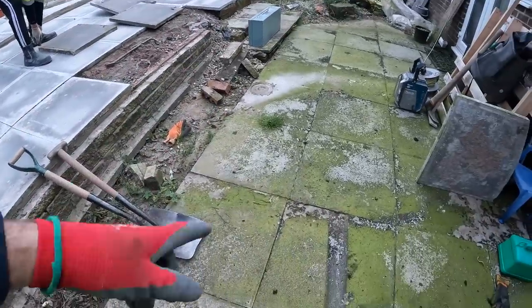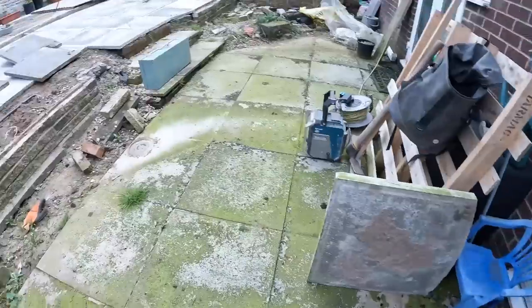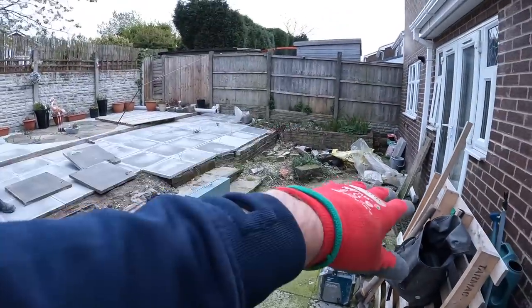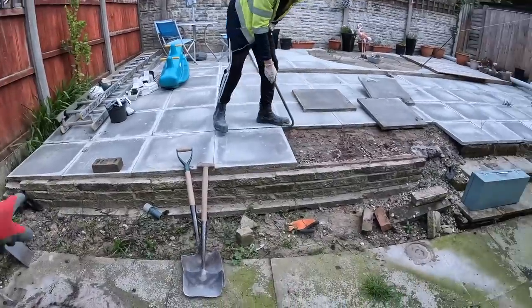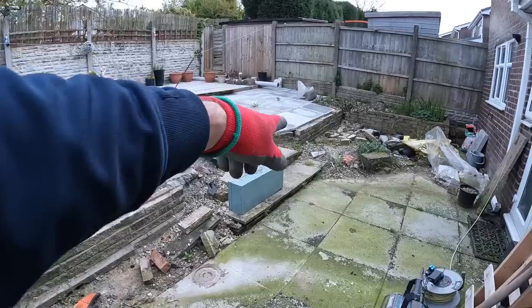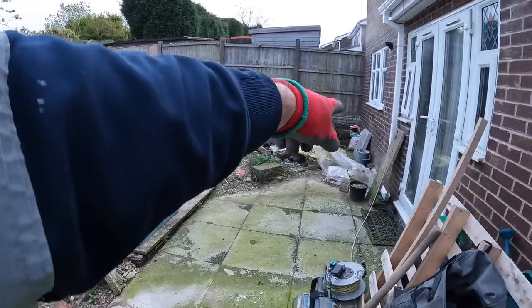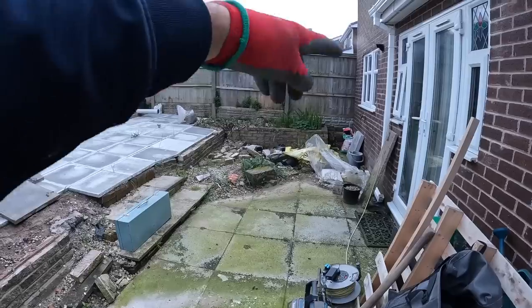Down here is not so bad. You can see it's been flooding, so obviously that eco drain needs cleaning out. But yeah, we've got to get rid of all this. We're going to follow through. It's going to be grey Wiresdale steps back along there, and then we're going to skin in front of that. We're not knocking that down. We're going to build in front of it, and then put a coping on top of that.